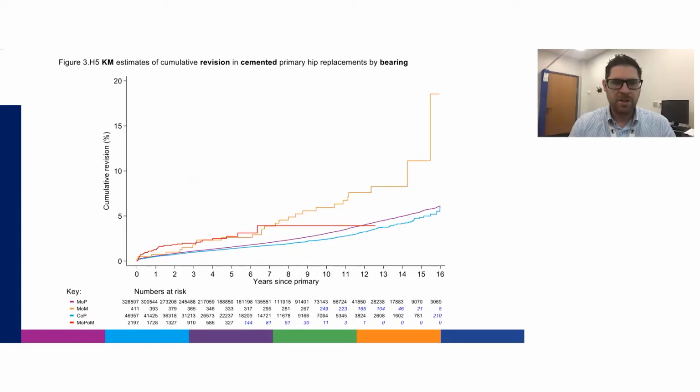This is a Kaplan-Meier chart showing the cumulative revision rate in cemented hip replacements. Metal on poly on metal can be seen to have a much higher early revision risk, which then parallel with metal on metal beyond 4 years. Data is unreliable beyond 6 years on this chart.